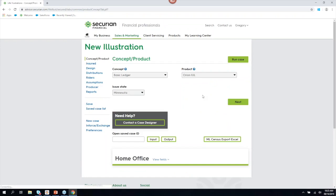And if any of you agents want help running illustrations or anything like that, we can walk you through how to do them. We're here as a resource for everybody, including the Premier back office people. We can walk you through those. We can show you best practices, things of that nature.